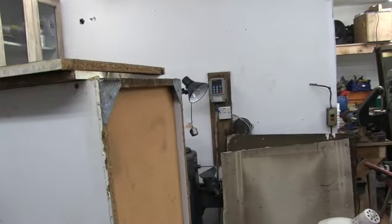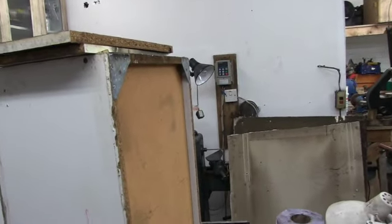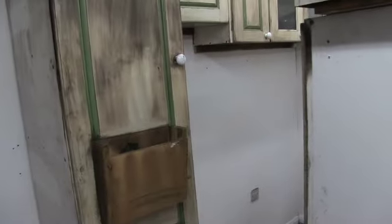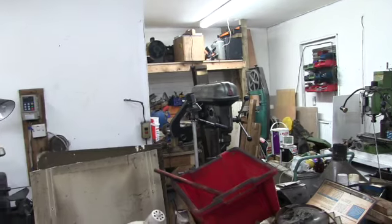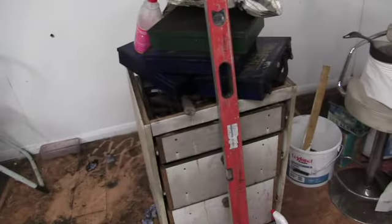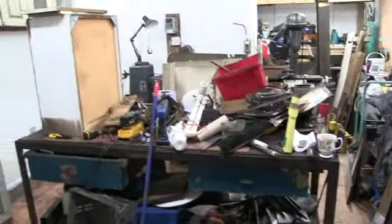The reason for that is because the extractor comes through the wall there, and I want all the dusty things reasonably close to use around here, close to the dust extractor. Still got to sort out everything in these drawers, but it should all fit into this cupboard now. The floor is in a right state, needs a good clean up. Everything needs a good clean up. Just got to sort everything out on that bench.